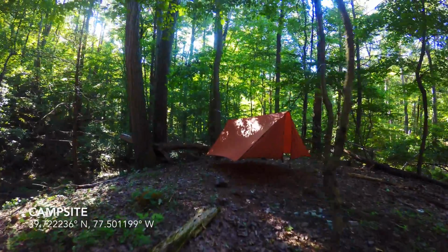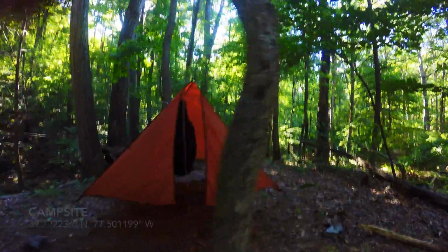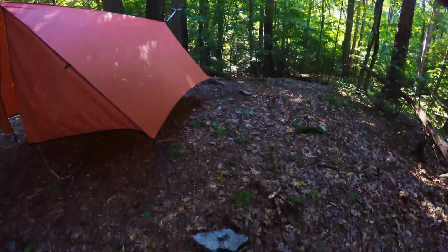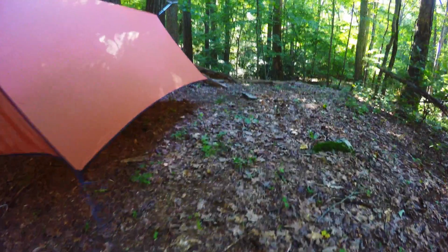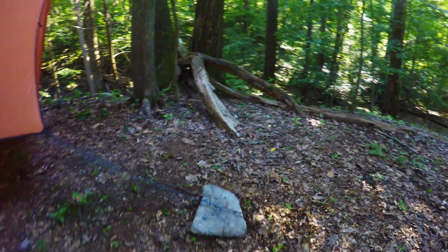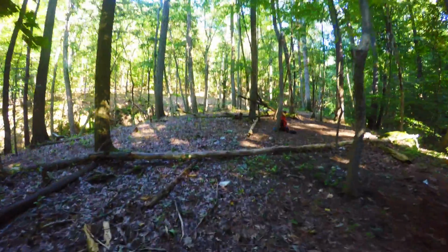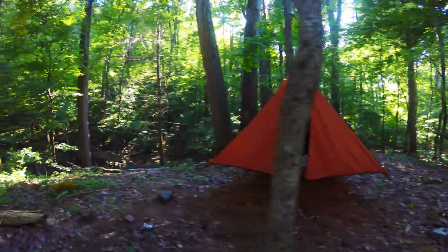So here's my home for the night. All set up. I got the tie outs going to rocks because I just don't feel like dealing with ground stakes. They're always just a pain. I don't like fussing with them. I don't like having to clean them. So if I could just do it with branches or rocks, then I can just untie my tarp and go in the morning. I don't have to worry about cleaning off ground stakes. Anyway, that's just my own laziness, I guess.